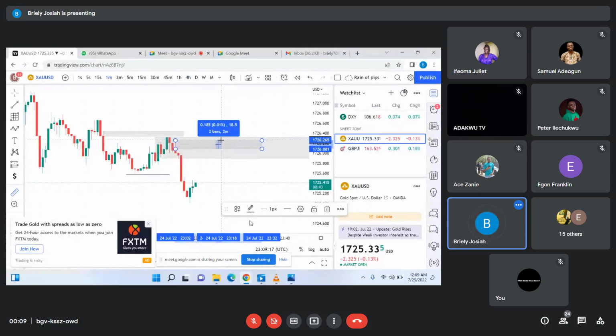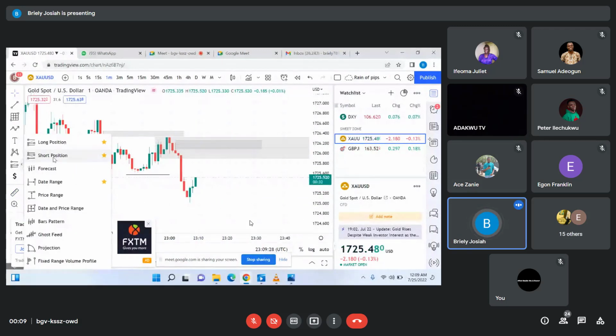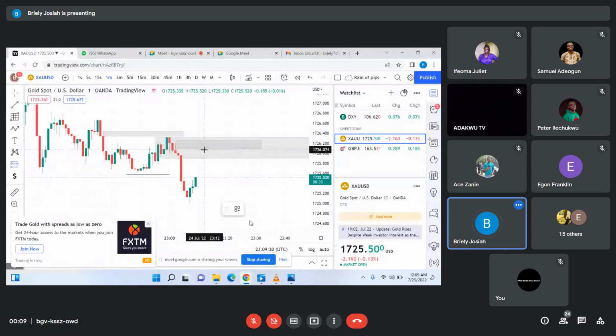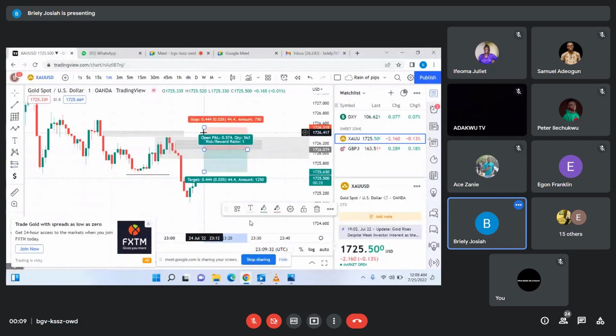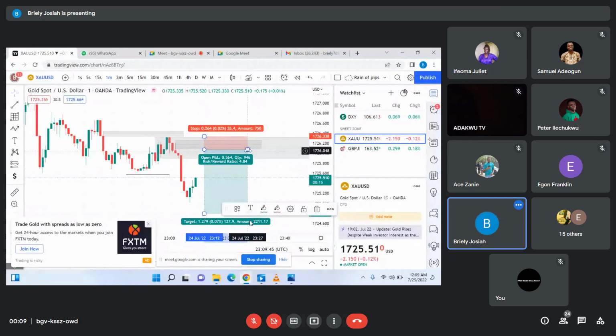Wow. Feels like 1 pip SL. Wow. Okay. It's like 2 pip SL. So entry will be somewhere here on gold. This is wonderful. So on gold, I'll just put my SL here. So it will be like 2 pip SL. So my first TP will be like 12 pips.